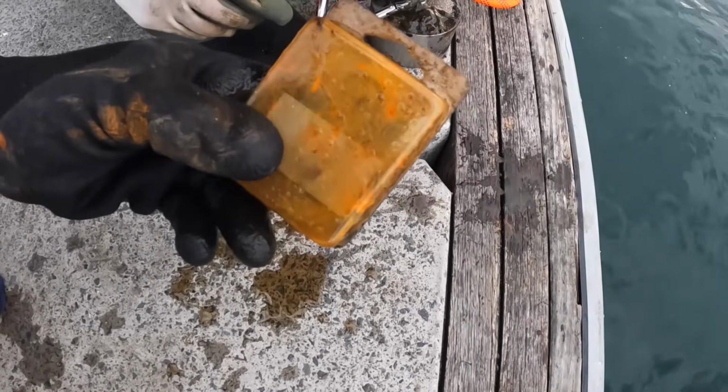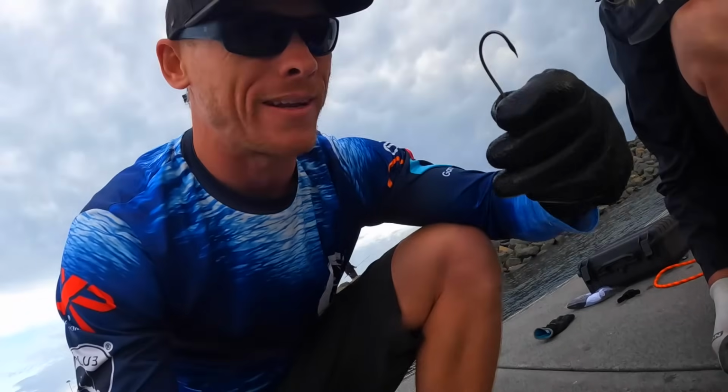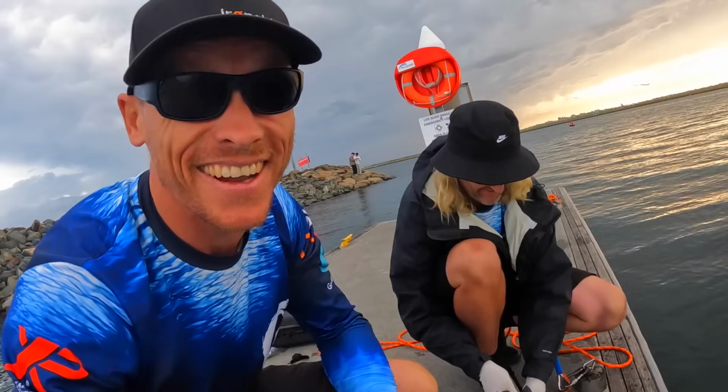Oh, actually, fish hooks. Maybe, yeah. Oh, wow. Yeah, some decent size. I think they're doing some whaling or something. One inch. I don't know what they're fishing, and that's even bigger. Gotta love magnet fishing, mate. Never know what you're gonna find out there.